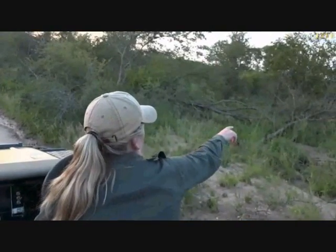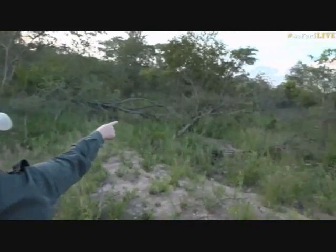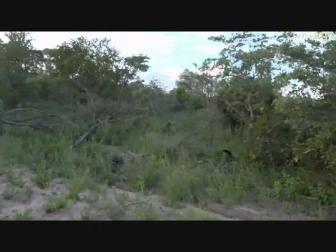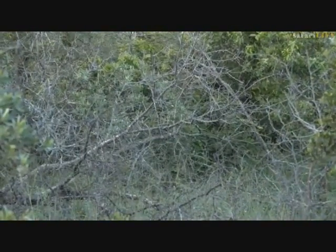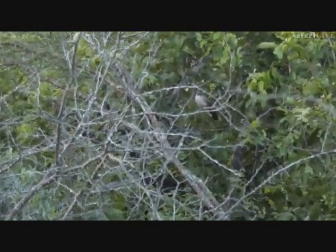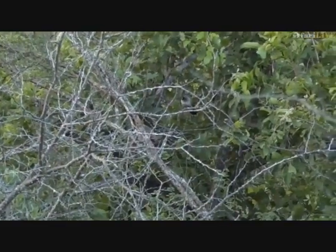Oh, okay, Craig. So if you go, you see there's that very bright green tree? In front of that there's a dead tree. They're hopping along straight in there. If you zoom straight in, you can hear them. There's one. Can you see? Top right. There they are. They're the arrow-marked babblers. Well done, Craig. That was really good.